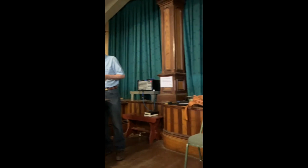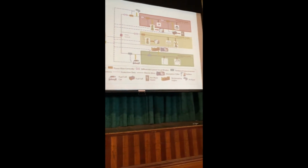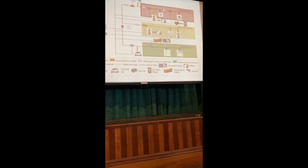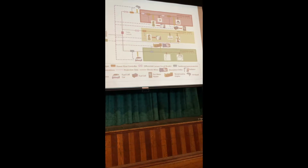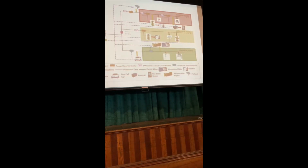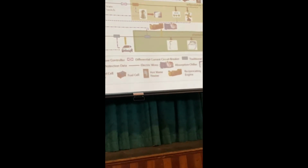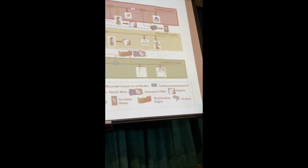Now, this is kind of a complicated diagram, but I just want you to look at the words in the upper right: sensitive loads, adjustable loads, sheddable loads, optional loads. Sensitive loads are like the fire alarm system, right? You cannot turn that off. Forget it. Refrigeration, we'll put that in adjustable.